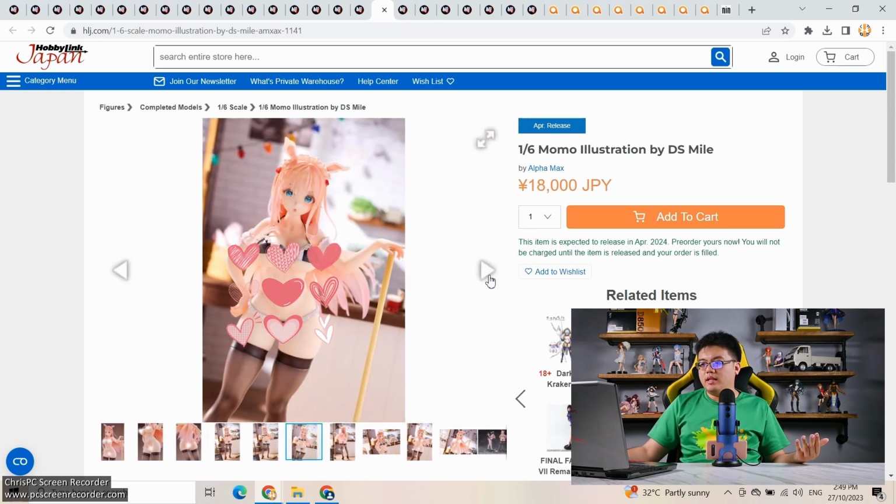This figure, personally, is a bit too generic to my taste. Like a mate wearing almost nothing. Yeah. But still, you're getting a really tall figure at a low cost. So this is all down to whether you like the character design or not.